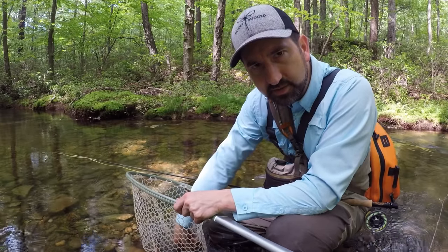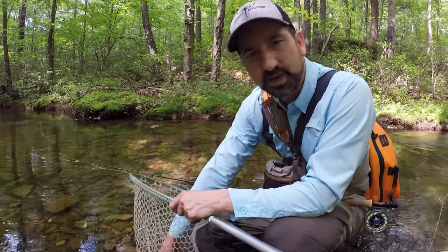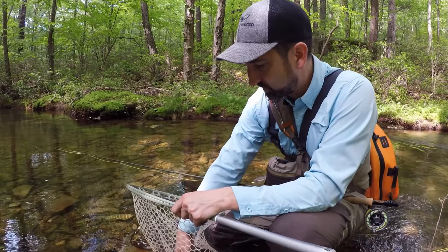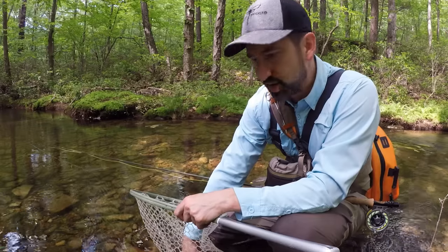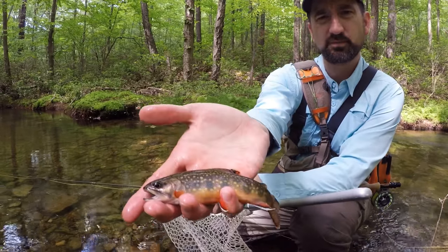Guys, I've been catching some beautiful brook trout here all day long. It's just amazing how these Pennsylvania streams are full of these fish. I mean, you could just keep going and going and catching them. They're just absolutely beautiful.